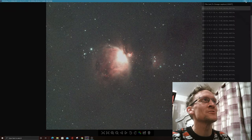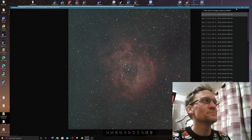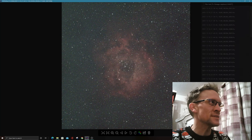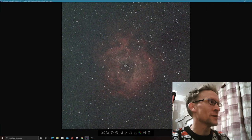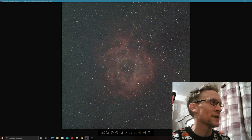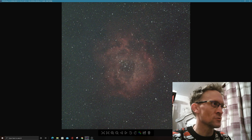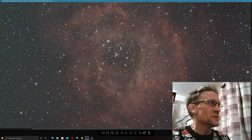So to the star of the show, the Rosette Nebula. This is a 4 minute exposure. Well, I'm more than happy with that. Unguided again, because I don't have a guide scope or a guide camera as yet. Stars don't look too bad.